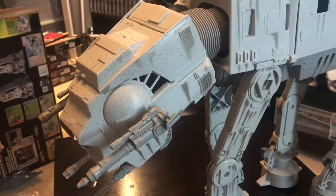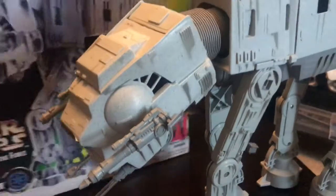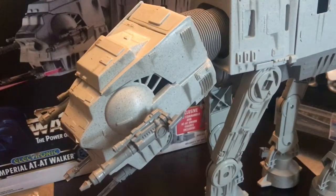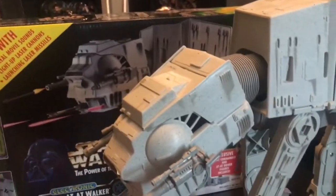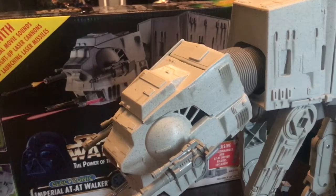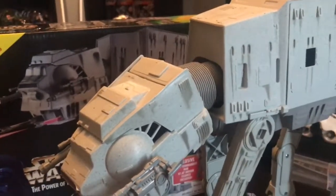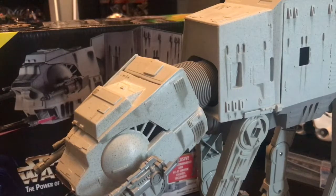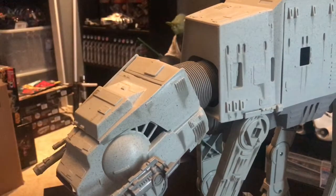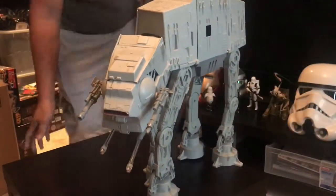Alright, so that is my review. My Throwback Thursday, back to the Power of the Force 1990s vintage line. I guess it's vintage now. Jeez, I sound super old, 90s being vintage. Again, this was the re-release. I think it's the same size as the vintage one. They did come out with a bigger version a couple of years ago. And as a comparison, I can show you the difference of how big that one is, because I just happen to have it over here.